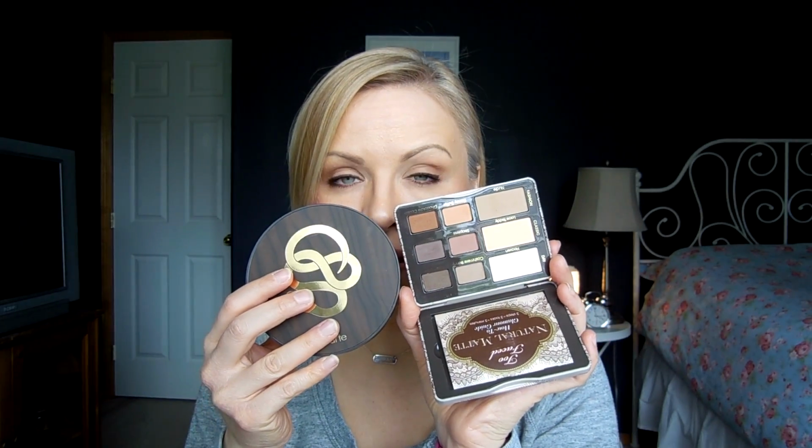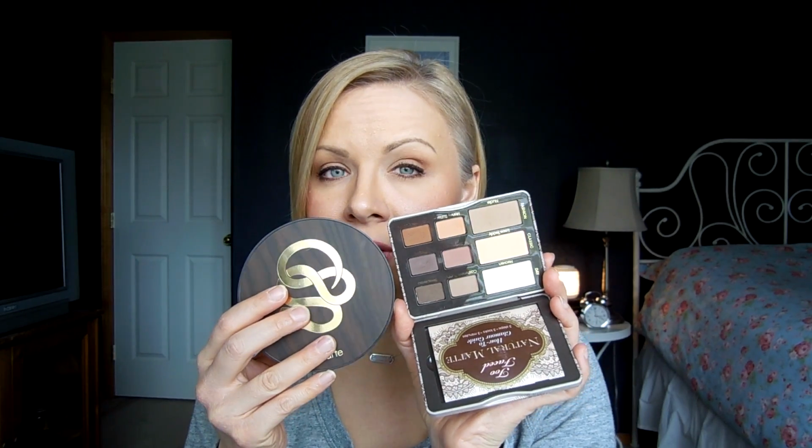I would probably actually have a hard time picking between these two, to be completely honest, because I love them both, but this would probably win out. It's gorgeous, you guys. It is so, so pretty. It's available at Sephora. It's available at Ulta. It is also available on the Too Faced website. So I will link wherever you can buy it down below for you. It is so, so nice.